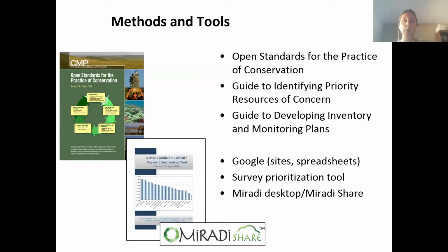So the open standards and Miradi are sort of like the core, and we use a variety of other tools to integrate. So I'm going to take a project we're working on right now and try to demonstrate how we're integrating all these pieces.